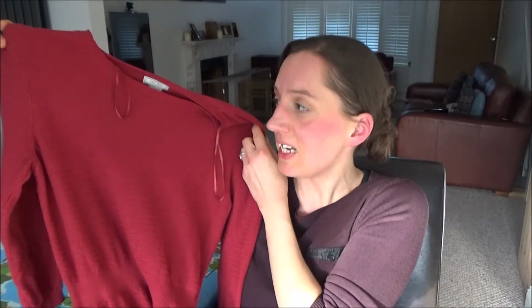It's this really lovely red colour, which is also in my colour palette, and makes my skin tone look really even as well. So yes, I really like this.